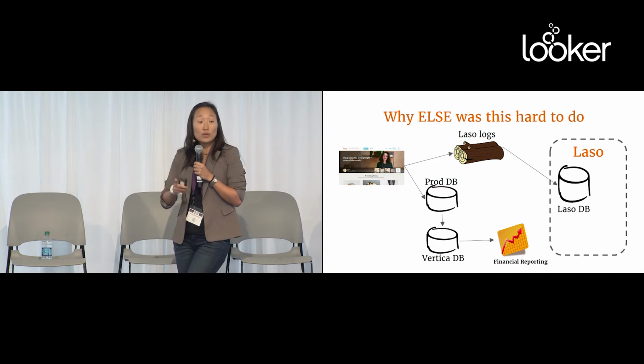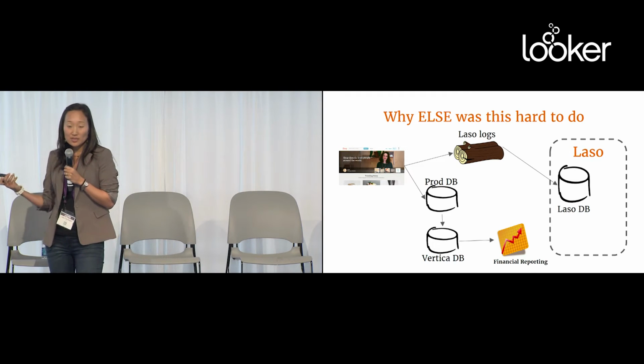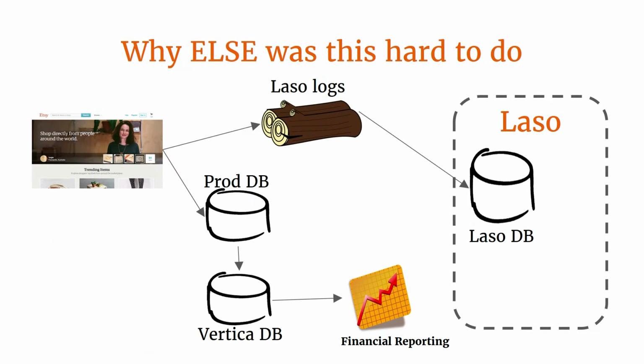So why else was this hard to do? Let me describe just one of the tools super quickly to you, because again, I don't have that much time. This one's called Lasso. So this is the third thing that basically compares the data. So this is how it works, right? You have Etsy.com, we write data to production, it gets copied down into our data warehouse, and we produce financial reporting. Simultaneously, we're also writing that same data to the Lasso logs, which becomes the source of truth.